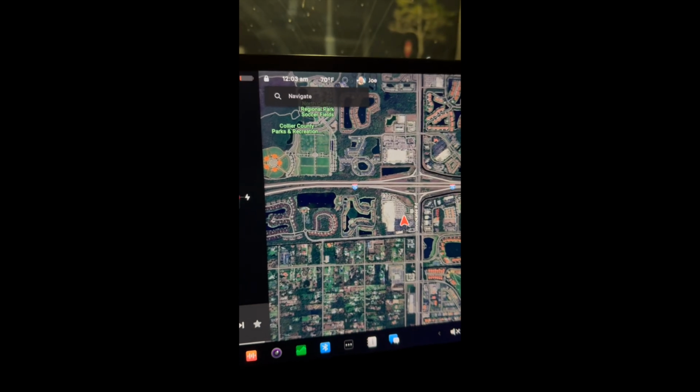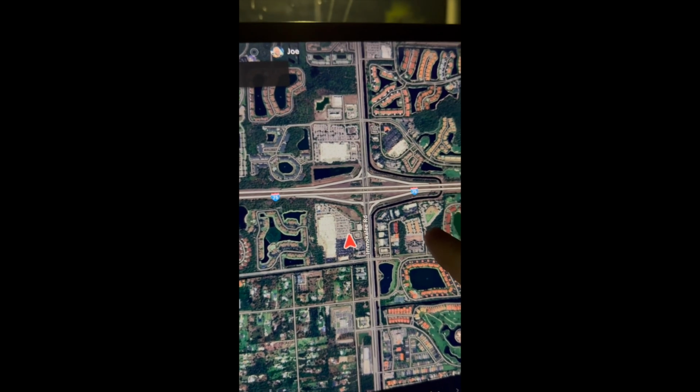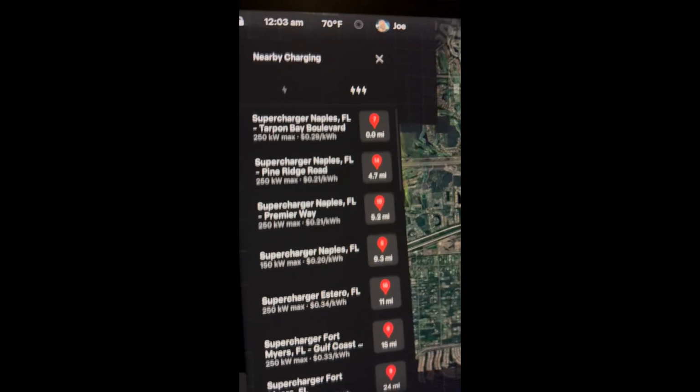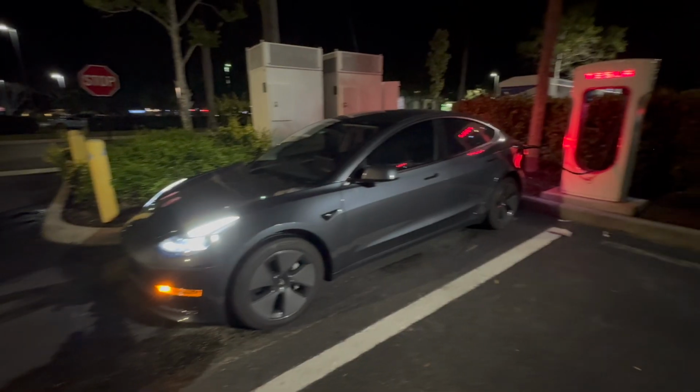All right, we've made it here with 16 miles to spare. It's at 6%. So we are right now at the Immokalee, Florida supercharger here.